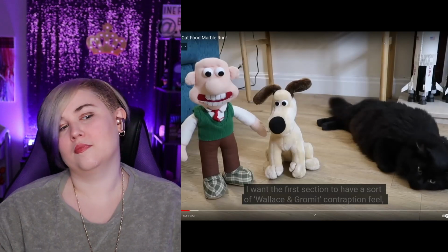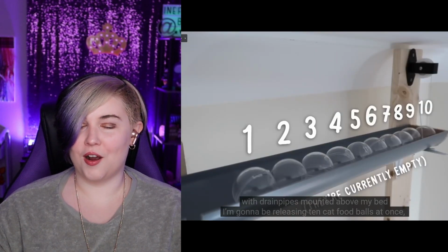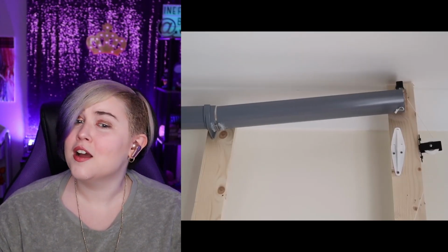I want the first section to have a sort of Wallace and Gromit contraption feel, with drain pipes mounted above my bed. I'm going to be releasing 10 cat food balls at once. Oh my. So to do so, build this system. All I'll have to do is pull, and go back to sleep.